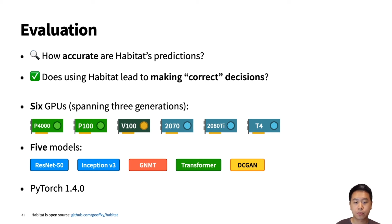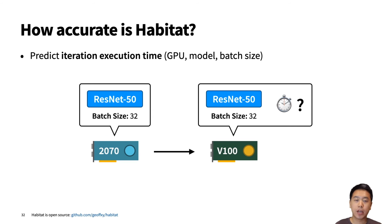So to evaluate Habitat's accuracy, we used it to predict the iteration execution time of each of the GPUs and models that I mentioned on the previous slide. So here's a concrete example of the experiments we ran. Recall that Habitat needs an existing GPU for its profiling pass. So here we took ResNet 50 with a batch size of 32 and ran it on the 2070, which here we're calling the origin GPU. Then we used Habitat to predict the iteration execution time on the V100, and here that's the destination GPU.